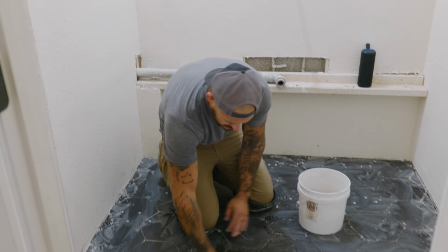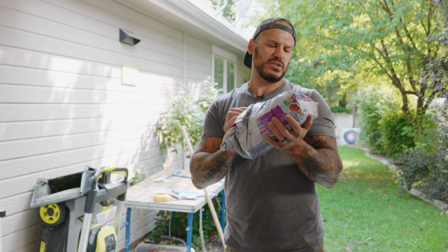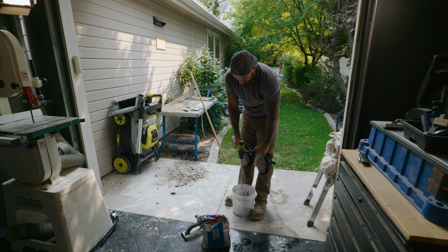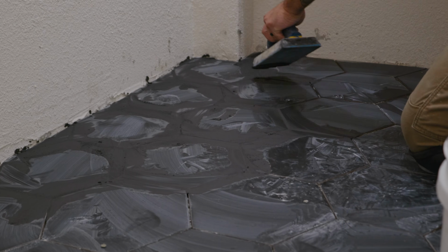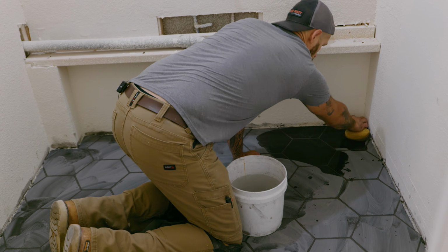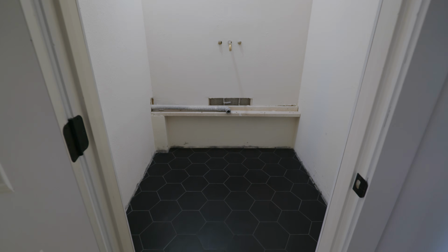The tile sat for a few days, and you really only need one day. Grout time, folks. We're gonna mix it based off the directions that are in the back of this thing. Very simple to follow. We're gonna have to let this sit for about 30 minutes as per directions, and then we'll start getting a fresh bucket of water and a sponge and lightly cleaning things up.